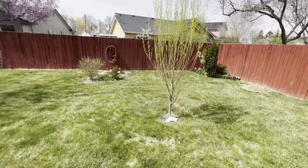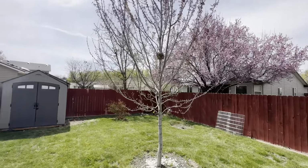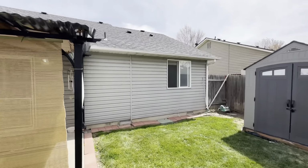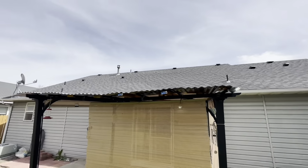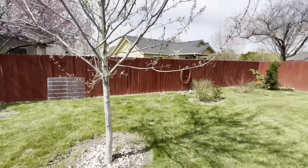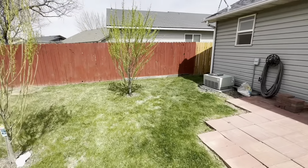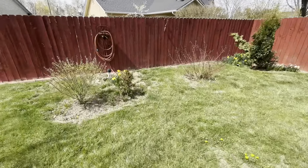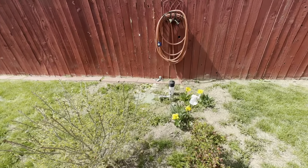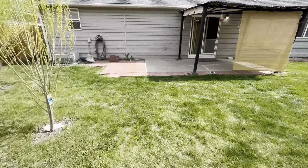Flowers are just starting to pop. Got a little bird nest up in the tree. Shed is included. And there's another good look at that new roof. Fully fenced, stained across this whole backside here, which is nice. Protects the longevity of your fencing. Full sprinkler system, low cost irrigation water. It's nice that there's a spigot out here and that it's nice and far away from everything. Beautiful trees, they're just starting to bloom.